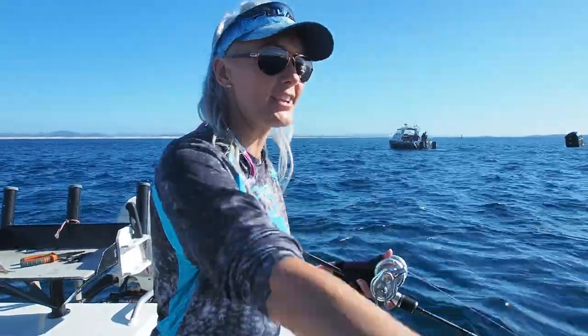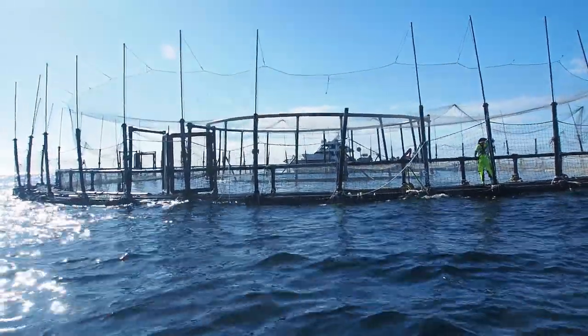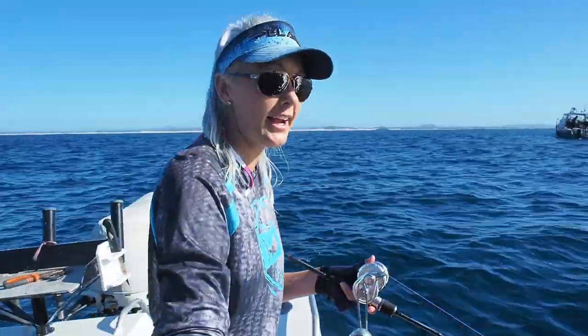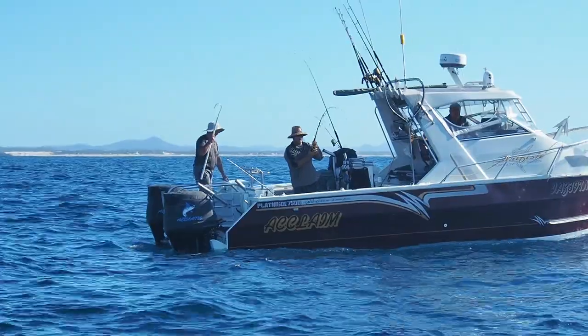We found a little sweet spot up against this pen here. All the kingies are hanging around the net at the bottom. So basically what we're doing is trying to get our live baits as close as we can to the net, and that's where all the kingies are hanging out. It's usually where we get a hit. As you can see, the guys behind me are still fighting a fish.